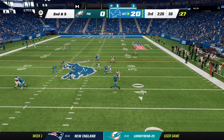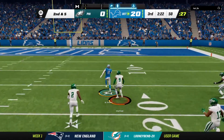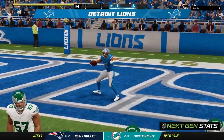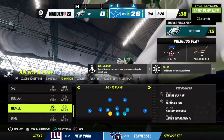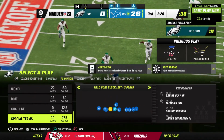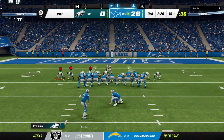Rolling to his right. That'll be caught. It's St. Brown. Touchdown, Detroit. Well, Charles, no matter what the prognosticators say before the season, whether they think you're going to be good, bad, or somewhere in the middle, you never quite know how week 1 is going to play out. But for them, it has been an impressive performance, and they are well on their way to a 1-0 start.